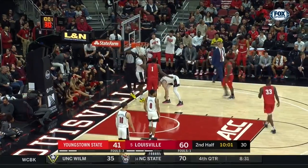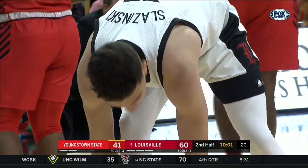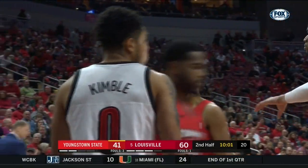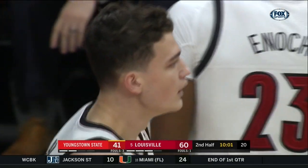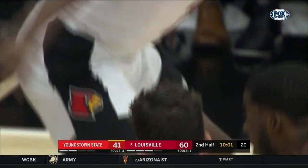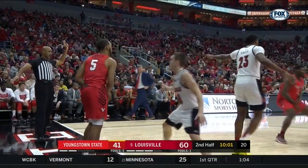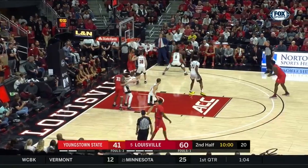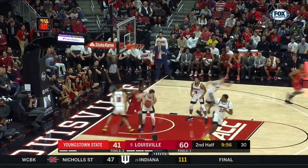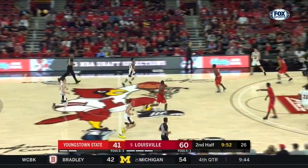Well, they like him. He's got the reputation as a hard worker, somebody who understands what they want him to do out there. They're just pretty deep at that particular spot. But that's nice. You get your chance. You come in the game and you drill a three. Slazinski in the box score for Louisville. Up 60-41. Halfway home in the second half. And who's got the board? It's Slazinski.